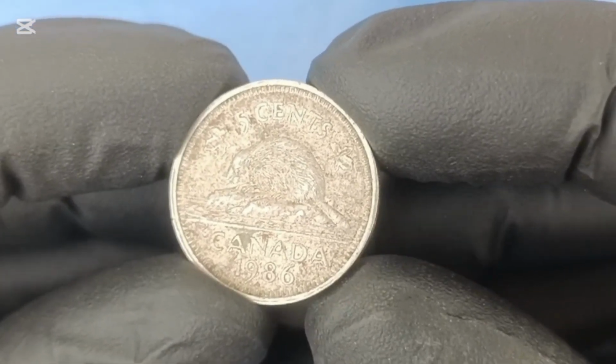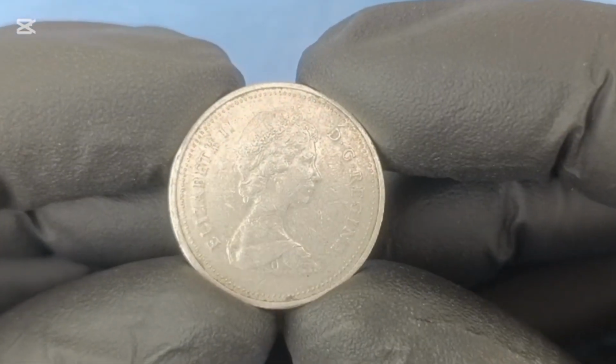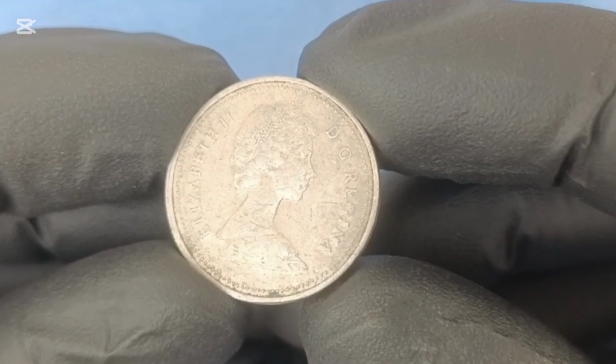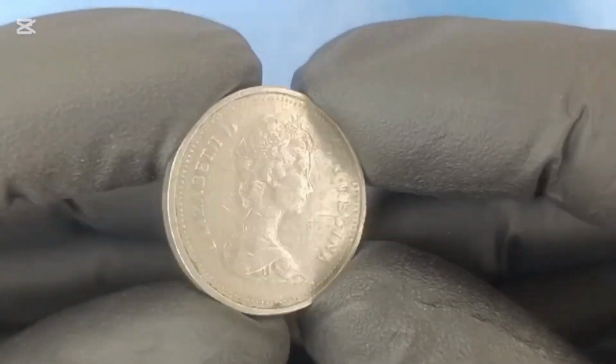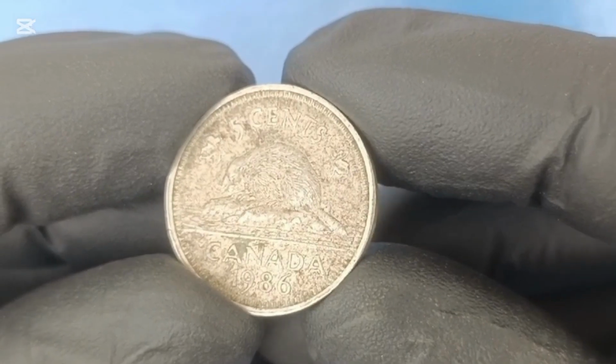At first glance, it may appear to be a typical coin from the mid-1980s, but its true significance lies in a rare and unique error that was made during its production. This error, combined with its historical context, has elevated the coin to a status that is unmatched by many others.